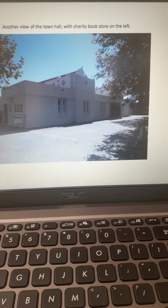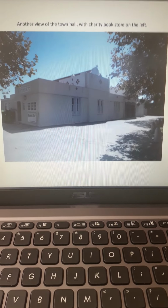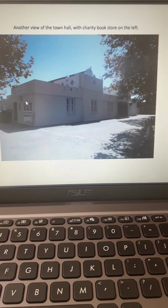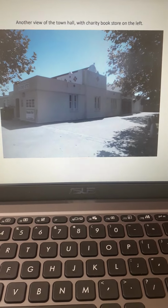town hall. And there's a place where you can donate books if you ever have any. It's for charity, so it's worth doing.